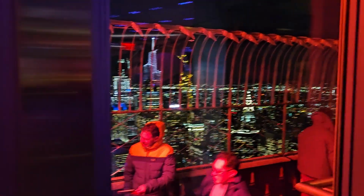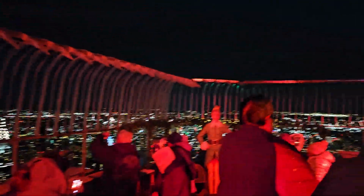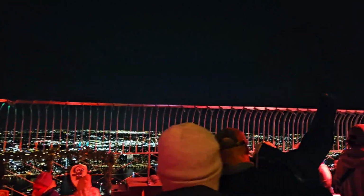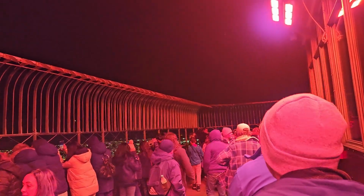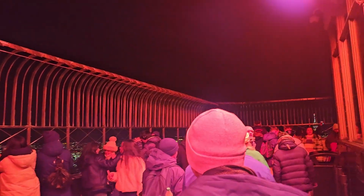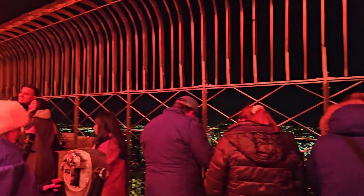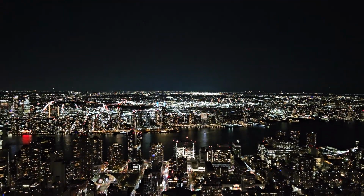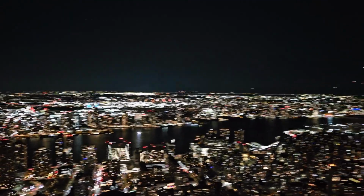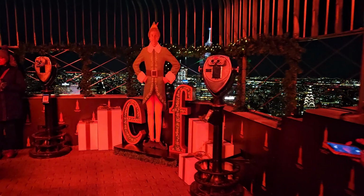Right, outside we go, into the wind. Woo! There it is. So one of the big differences between here and Edge is Edge has the glass and this has like the metal bars. So you really get the wind up here versus what you did at Edge. It's Buddy the Elf.